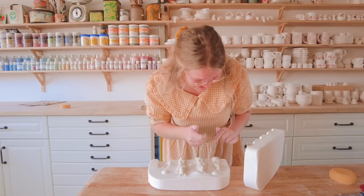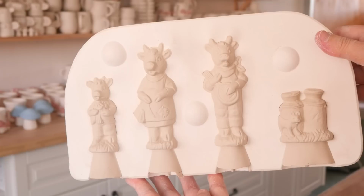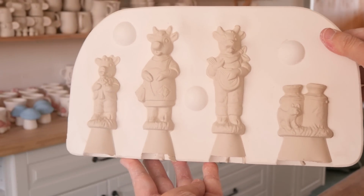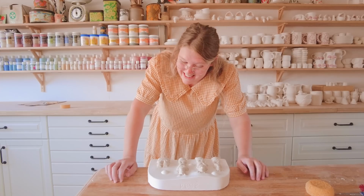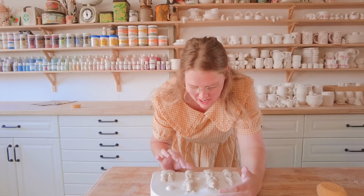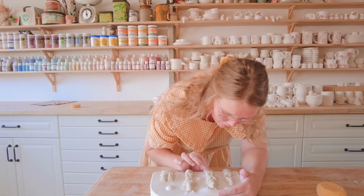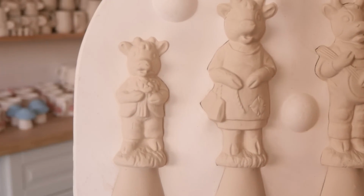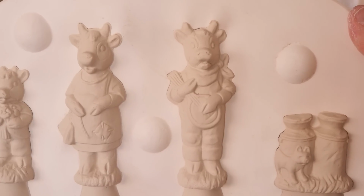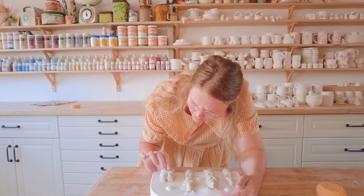I like these. These are really sweet. Being quite frank, they're probably a little bit cursed too, but I kind of want to see what they look like finished. It appears that they are a family of cows. So we've got a cow playing a banjo, a cow with, I think it's cowbells, and a little cow with a bouquet of flowers, which is really quite sweet. And then we've got some milk cans and like a little cat, I think, around the milk cans.